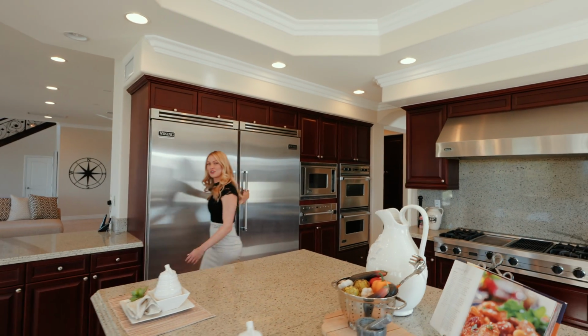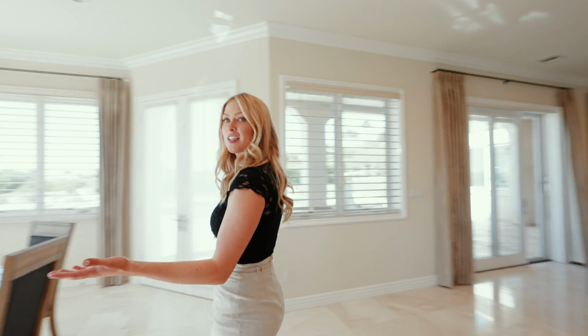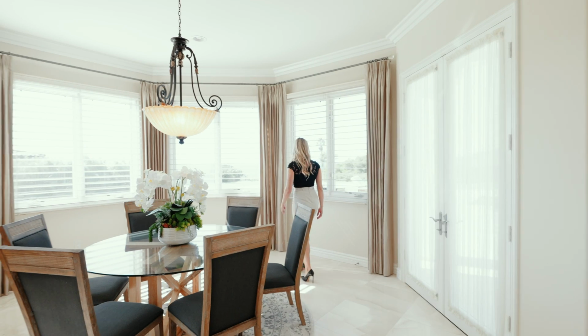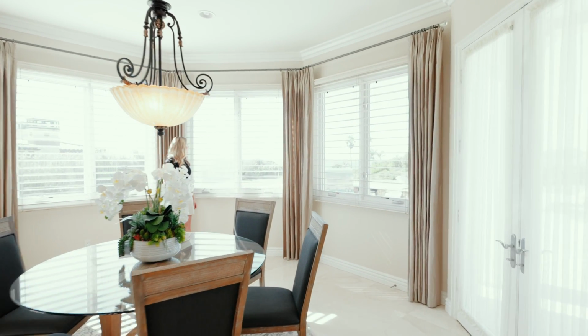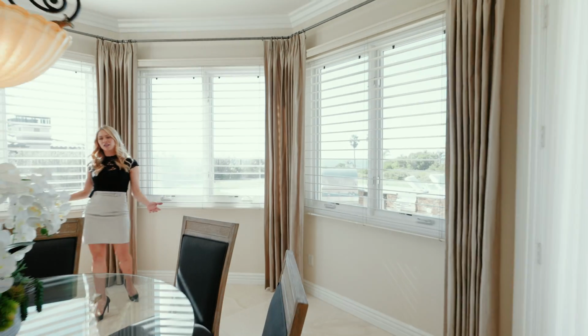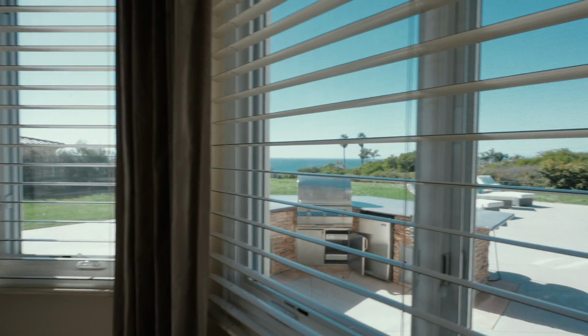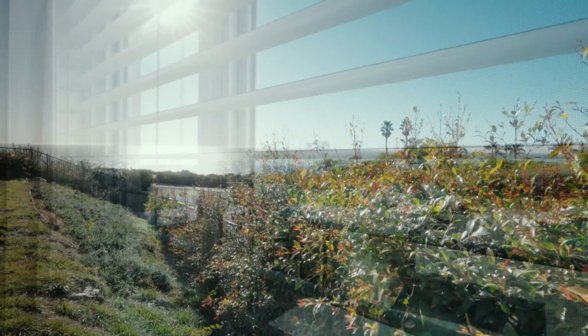As we come through the kitchen, we are going to come across the breakfast nook and look at these views to the backyard, to the ocean. You might even be able to see Catalina Island out there. Come here in the morning, you're reading CNBC news, checking your Tinder profile, whatever. This is a good place to enjoy it.